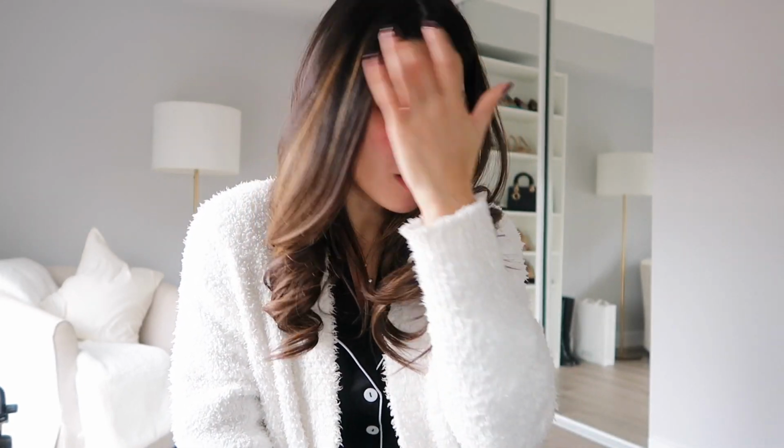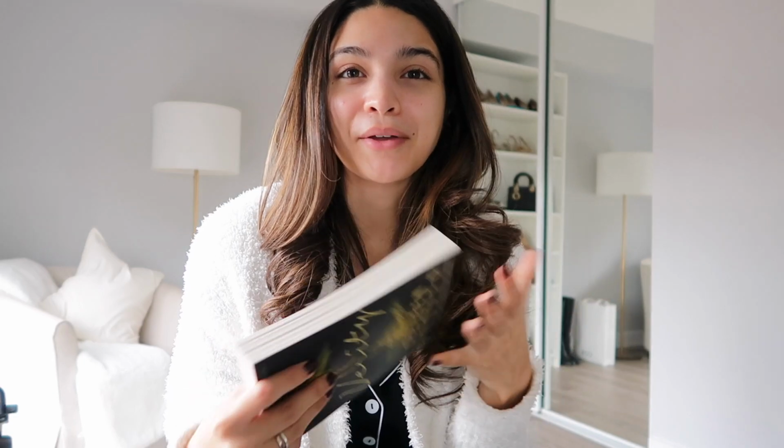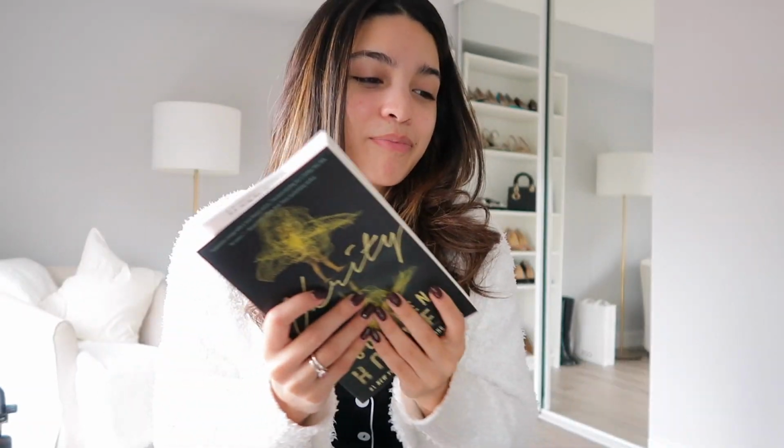But anyways, I was trying to find The Notebook, couldn't find it. And so I ended up ordering it on Amazon and it should arrive today. And honestly, as much as I already started this one, I think I'm gonna switch to The Notebook and then read Verity. Just because honestly, I was in the mood for something really, really light. And I get the feeling that this one isn't gonna be as light as Ugly Love. So yeah, that's just a little bit of an update on my reading.